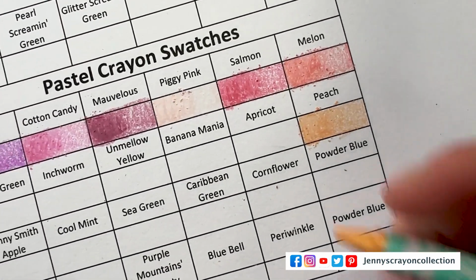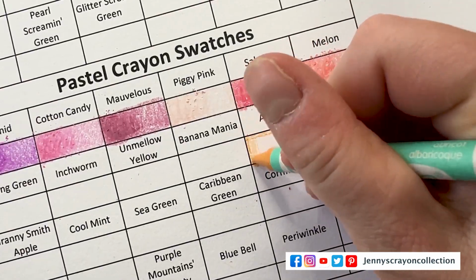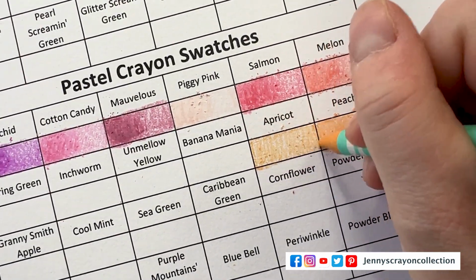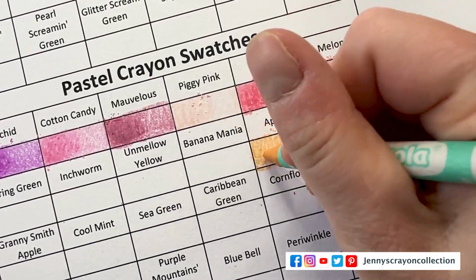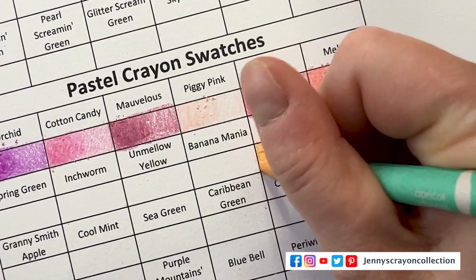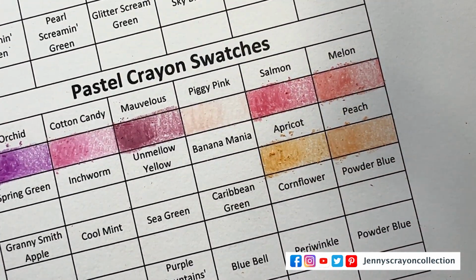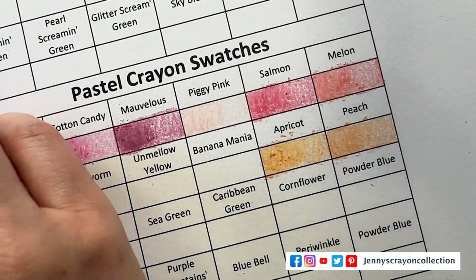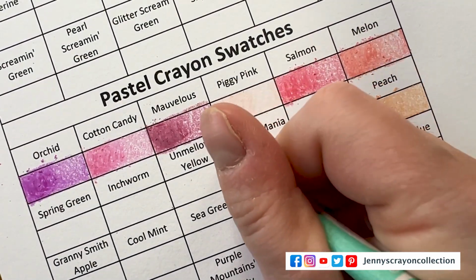Okay, apricot is next. So we're starting to get into the orange ones. Very similar to peach. Very, very similar, but different. So this paper is very good for colored pencils also. This paper is not good for markers because the markers will, is it bleed? Well, bleed through. No, it's not bleed. It spreads out. What's that word? I can't think of the word I'm thinking of. But yeah, they'll spread out. I have it in my head somewhere, but it's not coming out.